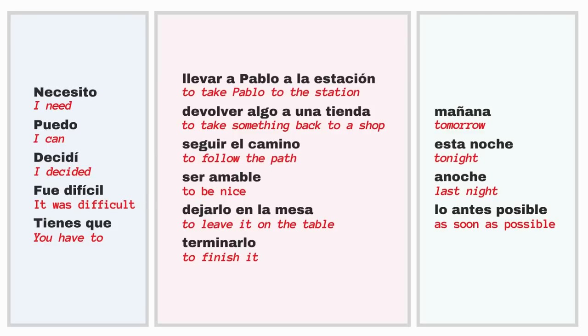necesito. I need to finish it. Necesito terminarlo. I need to finish it tonight. Necesito terminarlo esta noche. Okay, let's try another one.